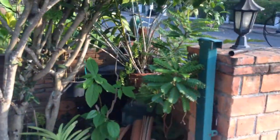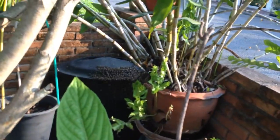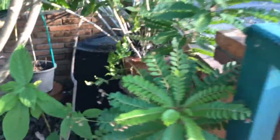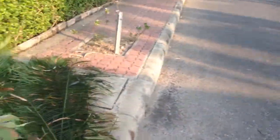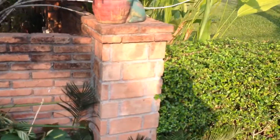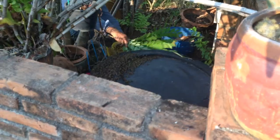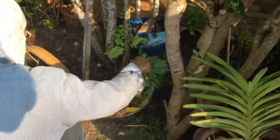Oh dear. Can you see them over there? I'm whispering. Oh my goodness. You will see the honey curtain. Oh, here it is.